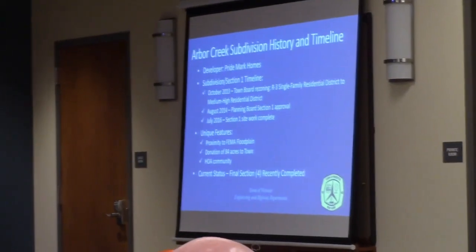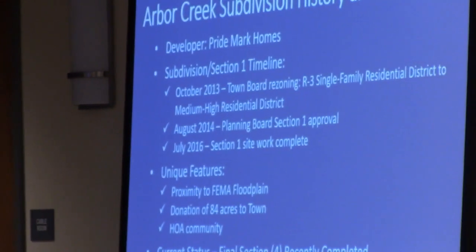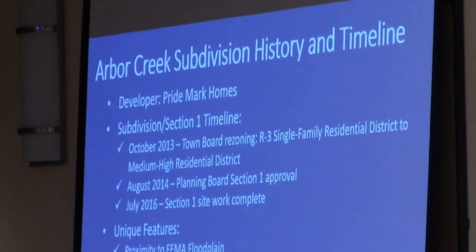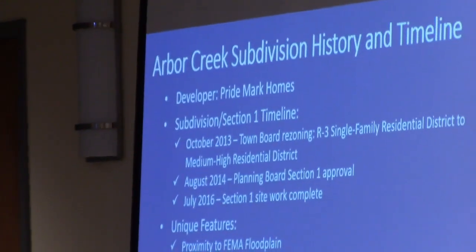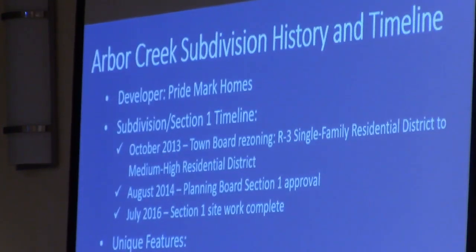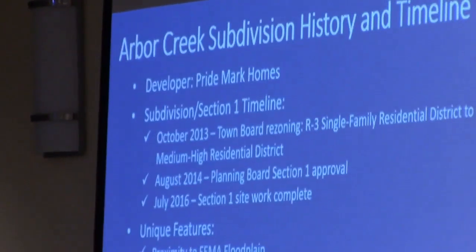So a little history on the subdivision. The developer was Pridemark Homes. The subdivision and Section 1 timeline, which the bridge was constructed during Section 1. In October of 2013, the parcel was rezoned from an R3 single-family residential district to medium-high residential district. In August of 2014, they received Section 1 approval from the planning board. And then by July of 2016, the site work for Section 1, which included the bridge work, was completed.